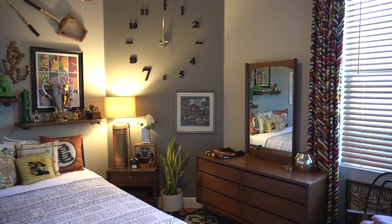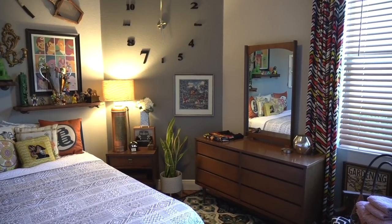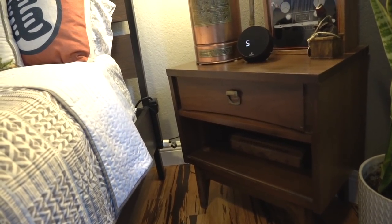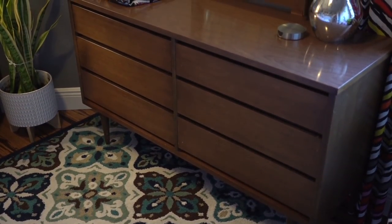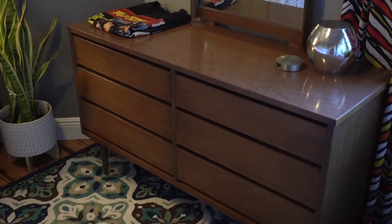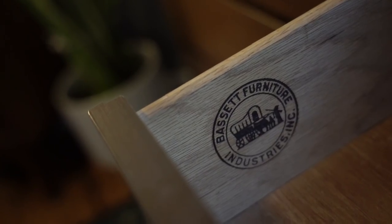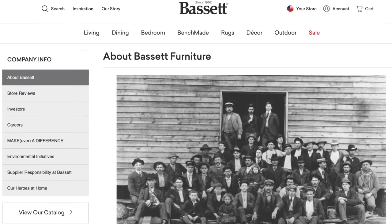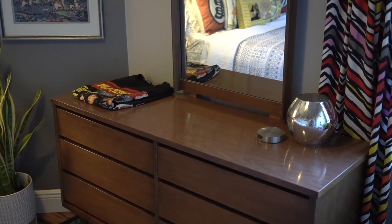So Allie ended up falling in love with the dresser, so we've decided to keep it, and it goes really well in our guest room. We have a couple other kind of cool mid-century modern pieces that it fits with. The overall design of the dresser works really well in our house, and it cleaned up really nicely. It's in great shape. Like I said, if we were to list it and sell it, I do think we could get around $500 to $600 for this piece because it is a known maker, Bassett Furniture Industries Incorporated. So it's a beautiful piece, very happy with it.